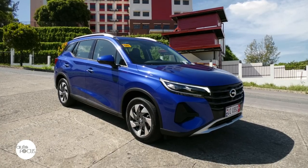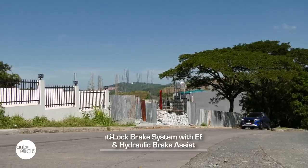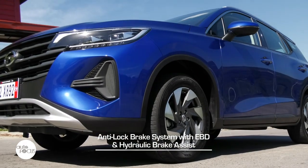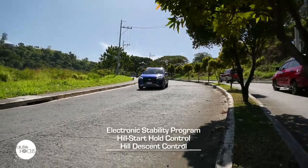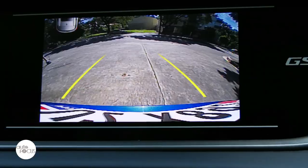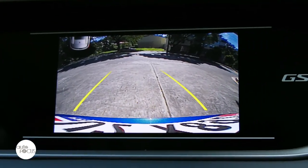The GS4 comes with a slew of driver assist and safety features that include anti-lock brake system with electronic brake force distribution, hydraulic brake assist, electronic stability program, hill start hold control, hill descent control, and electronic parking brake with auto hold, as well as parking sensors and rear view camera.